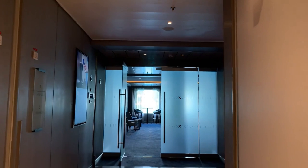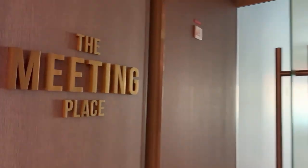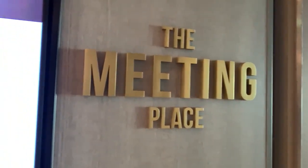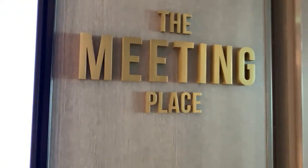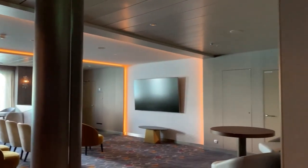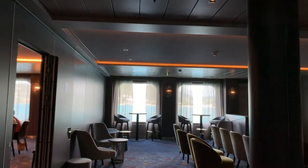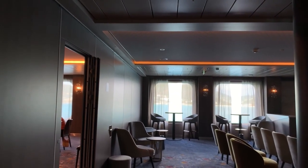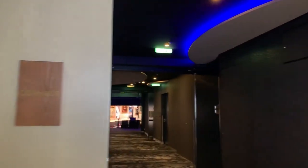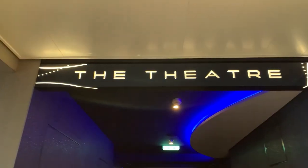And walking across on deck 4 forward, on the other side, just outside the other entrance to the theater, is the meeting place. The meeting place is an area where you would go if you wanted to have a larger group meeting. Door is open and we're going to take a peek and see if we can see inside. So here's one room, and then there's another room in the back. There's a door here, and there's another room, and they actually have a meeting going on, so we're not going to disturb them, but it's nice to know that there's two rooms in there. And then this is the other side of the theater, the other entrance, still on deck 4 forward.